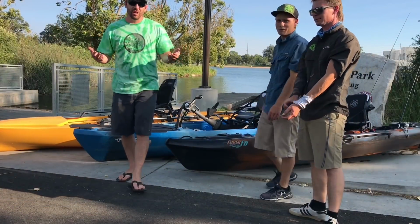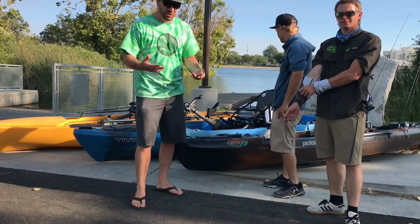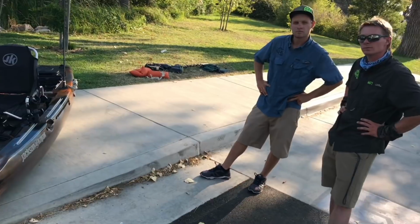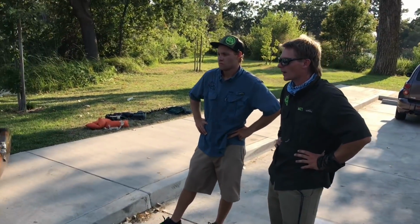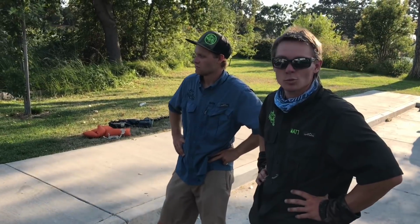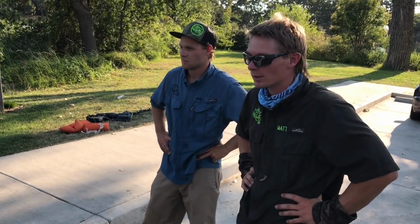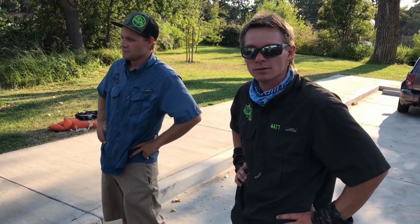All right, you guys, so we just got off the water. The three of us were in each one of the boats and gave them all a pretty fair shake. What would you guys say, if it was your money, which would you buy right now? I would go Titan or Hobie. I still think the Titan's the most maneuverable, and as far as ease of fishing, I would go with whatever I'm going to be able to fish the best out of. So you would go? I'd go Titan. I'd go Titan for sure.